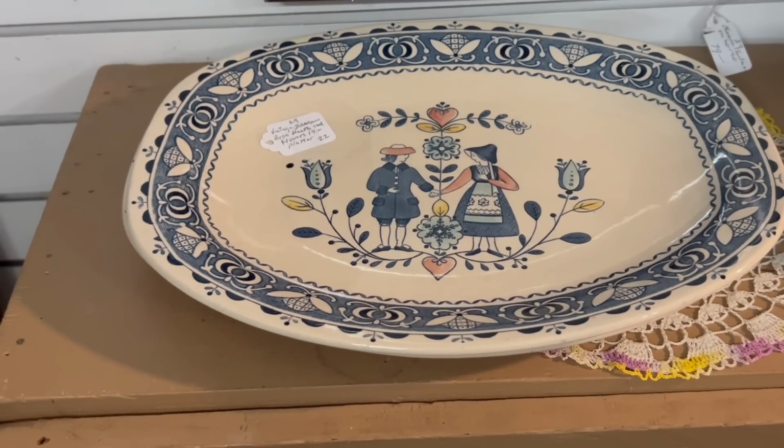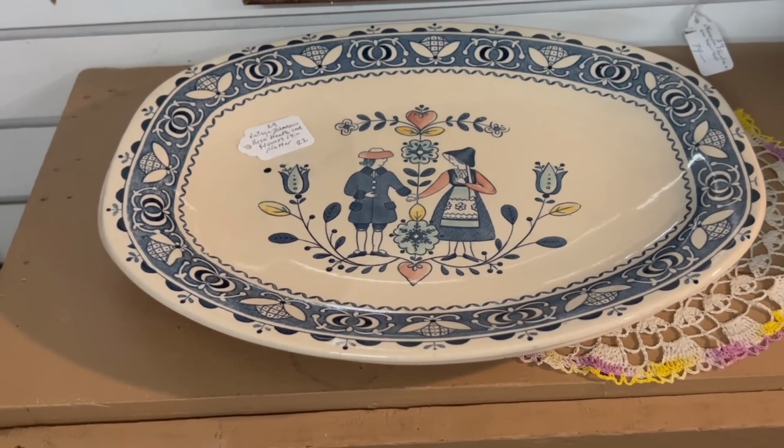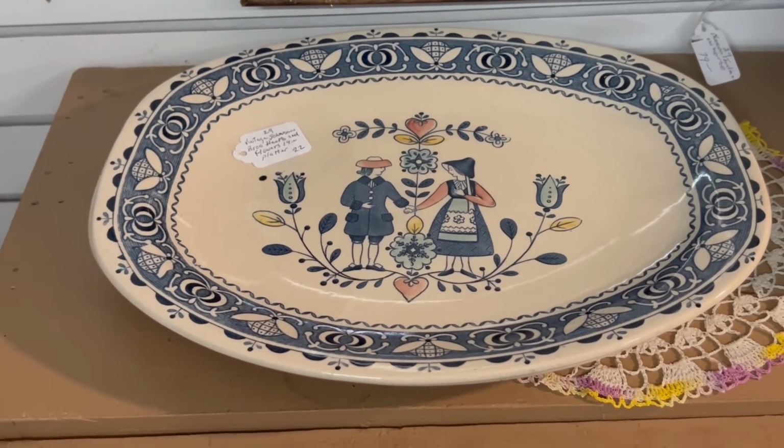Johnson Brothers Hearts and Flowers is a pattern that was very popular in the 1960s and 70s. It was competing with Metlocks that did a lot of this sort of provincial homesteady looking stuff here in California.